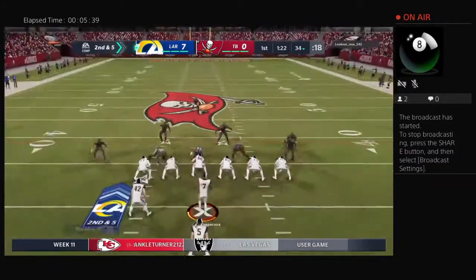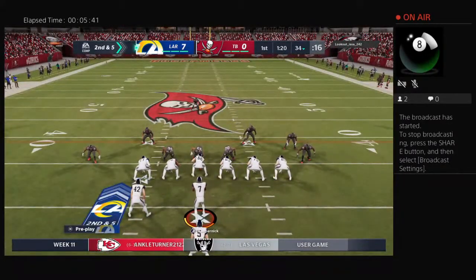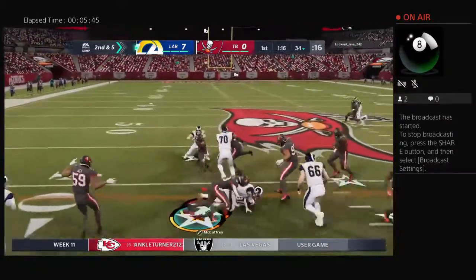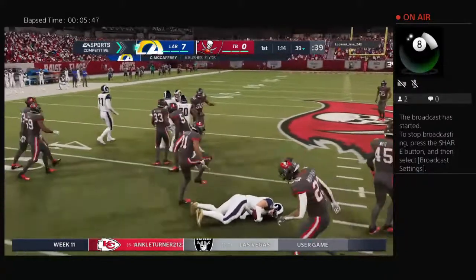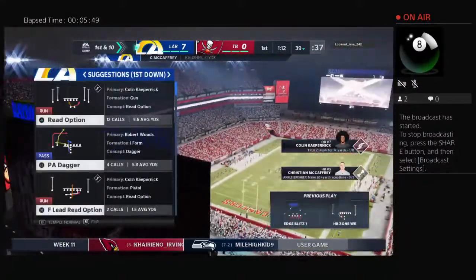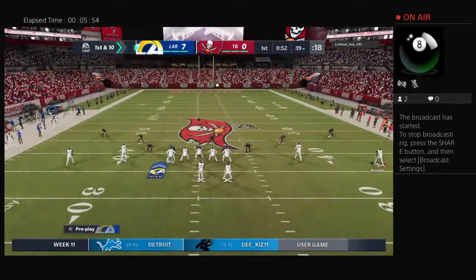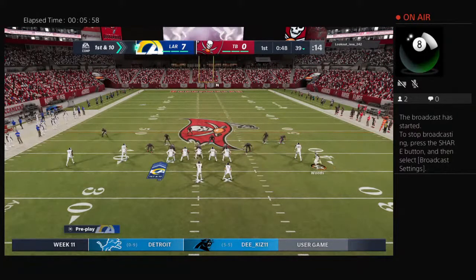34-yard line. A gain of 5 brings up 2nd and 5. On 2nd down, McCaffrey. And he'll get it out near the 40 to the 39. A gain of 5, good enough for the first down. So from the 39 now, they'll come up on a 1st and 10. First down, Los Angeles.